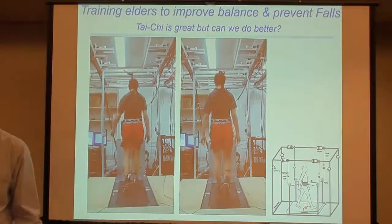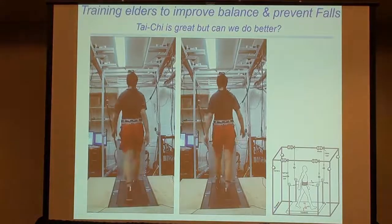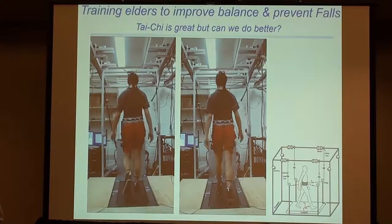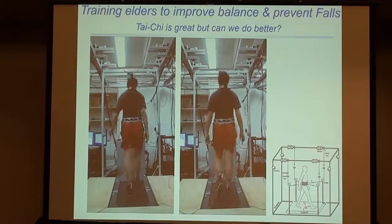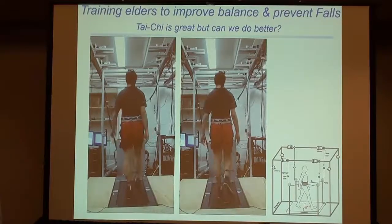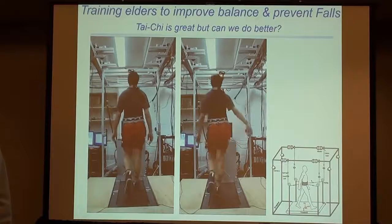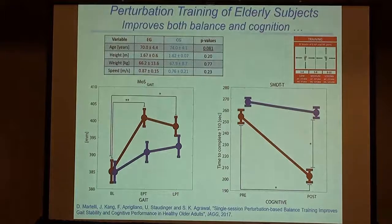And you can control the amount of perturbation and the direction of the perturbation, and you can give it at any part of the gait cycle that you want. So we have very good control of what we are doing, and then we can sense, and later interpret the data to see how people are reacting to these perturbations. This is a healthy subject. We always start out with healthy subjects, because we are scared to put any kind of older person. But we'll show you how the same idea was used for other people.